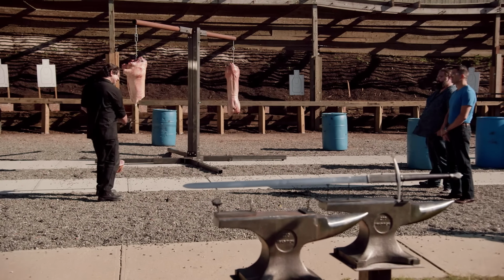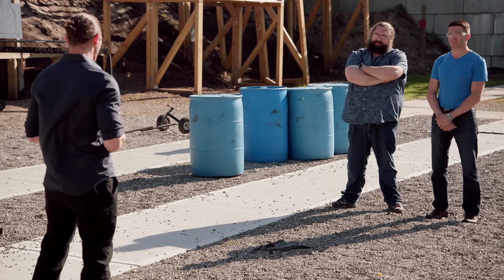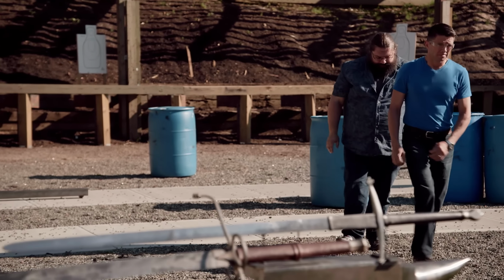Ben, this blade just sliced all the way through that carcass. It's flexible. It's got a good feel to the cut. This, sir, will kill. Thanks. Good job. All right, bladesmiths, you've given the judges a lot to talk about. We're gonna have to go back to the forge and deliberate. We'll see you there. Thank you.